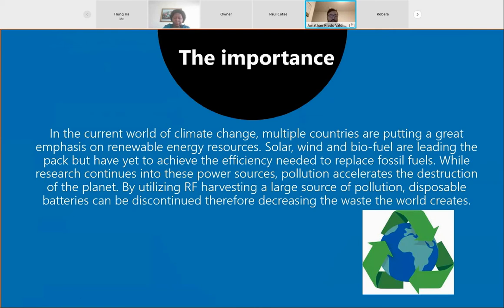sources of pollution, disposable batteries can be discontinued, therefore decreasing the waste in the world that we have today. So as we know, multiple devices use disposable batteries. Unfortunately, these batteries don't always get disposed of the correct way, and a lot end up in the wasteland. At the end of the day, they end up seeping through our waterways and polluting our environment. My hope is to be able to use this RF harvesting to replace disposable batteries in small powered electronics that can be powered through this method, and to reduce the pollution that is created in the world today.